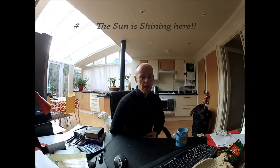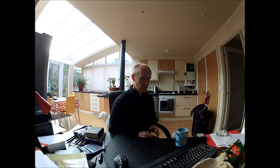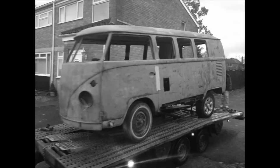And a nice guy called Kevin Doherty, who lives locally to me, stuck it on the back of a transporter and turned up with it yesterday morning at about 7:15. So we are now the proud owners of a Splitty. So we're quite pleased, to be honest. It is a shell on wheels.